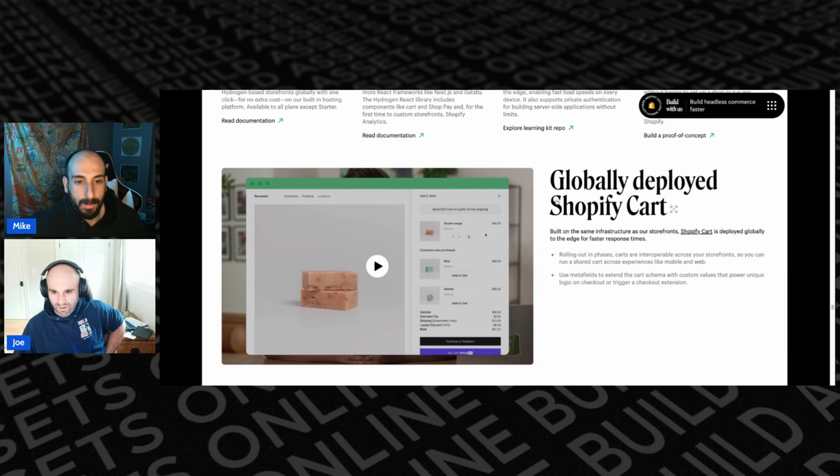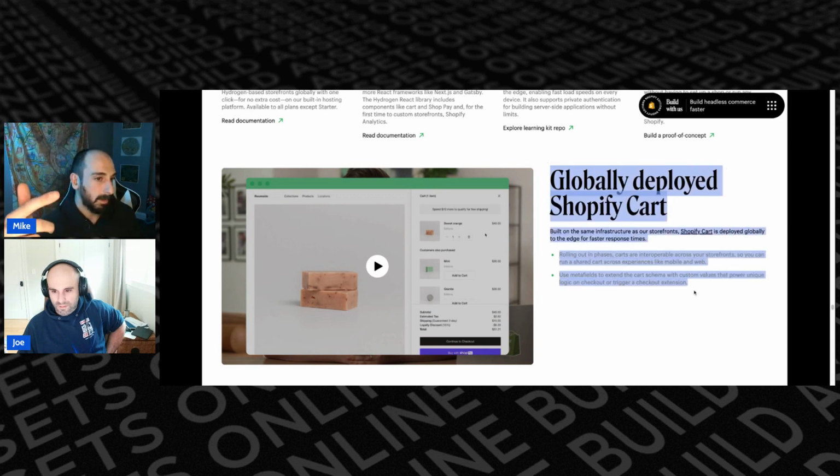Globally deployed Shopify cart. Built on the same infrastructure as storefronts. So we talked about before the CDN and load times and stuff like that. What I didn't realize is that the cart page, I think, was always on a separate thing. So when someone says, okay, look at my cart, it would have to ping this one CDN to get the cart back and show you what was in it. So it would slow down the cart speed. Something like that. So I guess that's what it means.